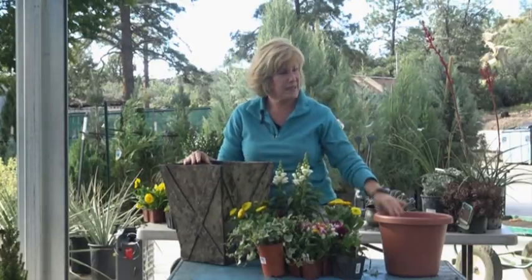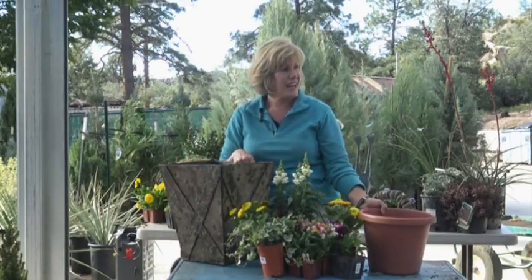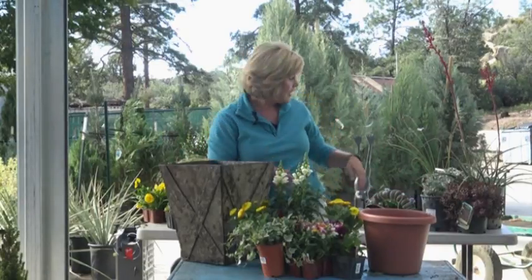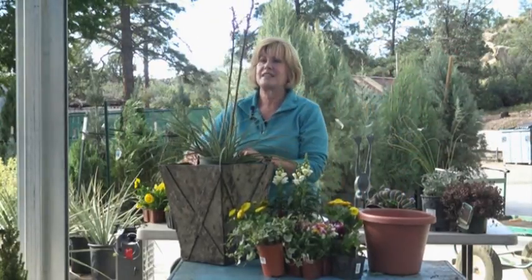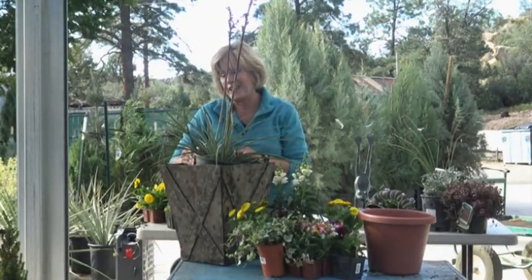Really, really hot. So either I put a pot in here, like I said, that's going to keep it from getting all the heat on it, or I'm going to move it into the shade in the summertime so it's not going to get as hot. I can put succulents in here because the thing I have found with succulents is they really don't care how hot it gets. They just keep on going.